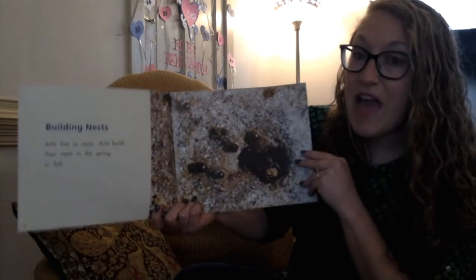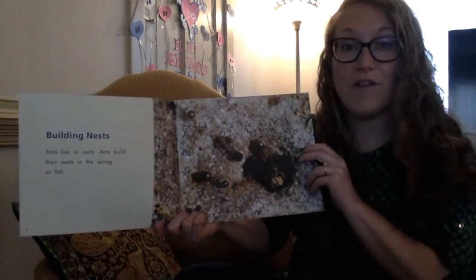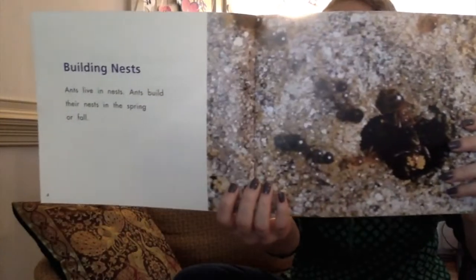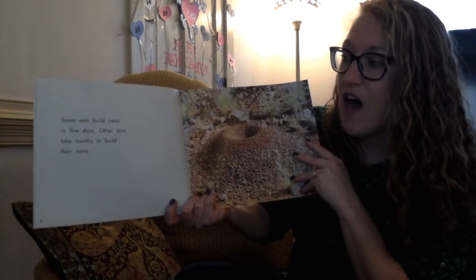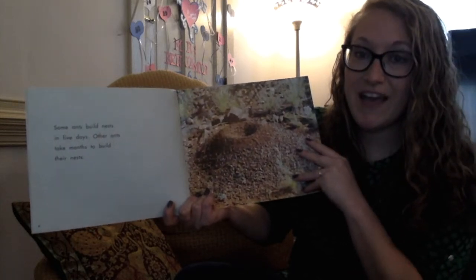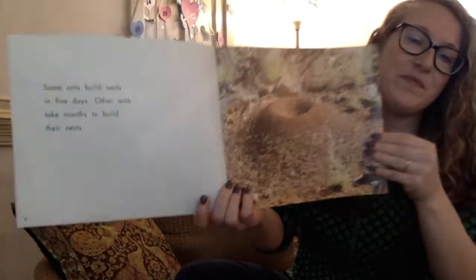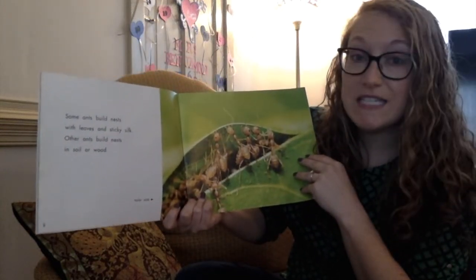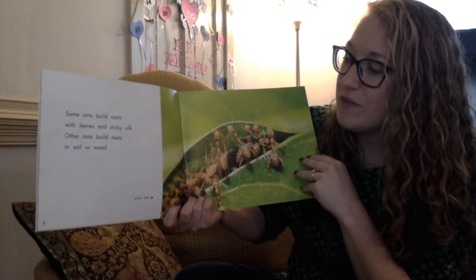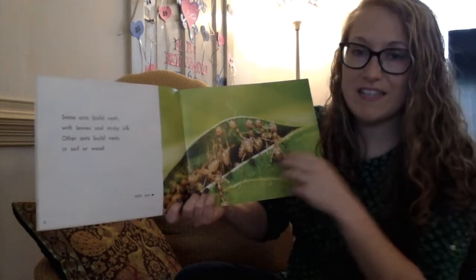Building nests. Ants live in nests. Ants build their nests in the spring or fall. Some ants build nests in 5 days. Other ants take months to build their nests. Some ants build nests with leaves and sticky silk. Other ants build nests in soil or wood. These are tailor ants.